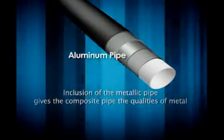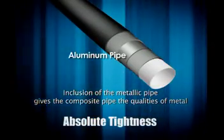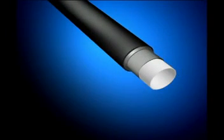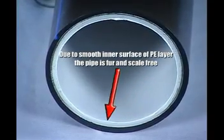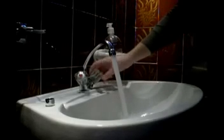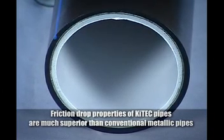Inclusion of the metallic pipe gives the composite pipe the qualities of metal like absolute tightness, mechanical resistance to deformation, and dilation within reasonable limits. Salient features and unique properties of KiTEC pipes are higher flow. Because of the smooth inside surface, KiTEC pipe is fur and scale free and gives higher and consistent flow throughout the service life. Friction drop properties for KiTEC pipes are much superior to conventional metallic pipes.